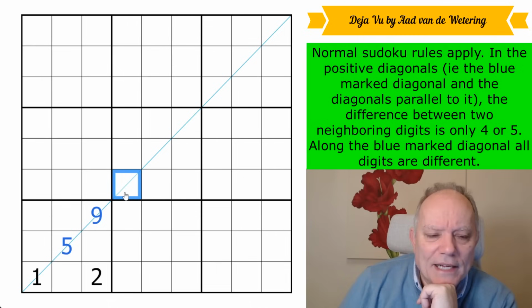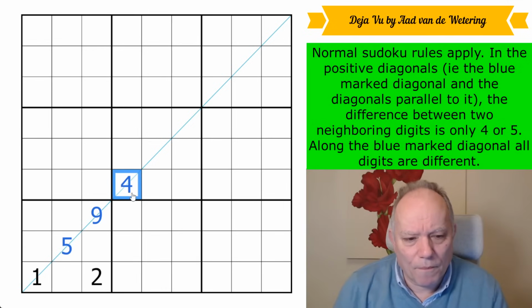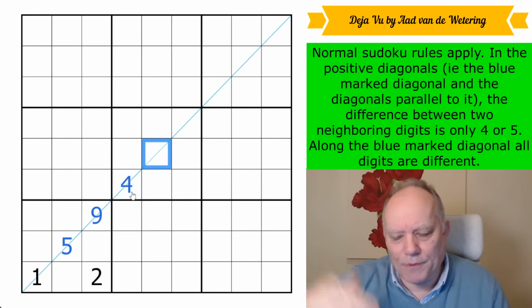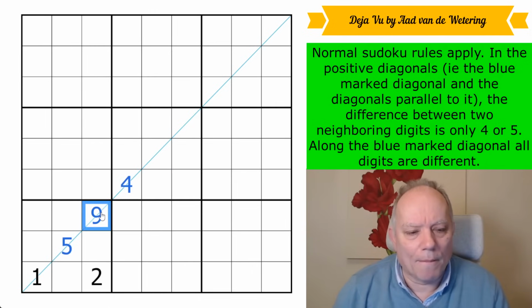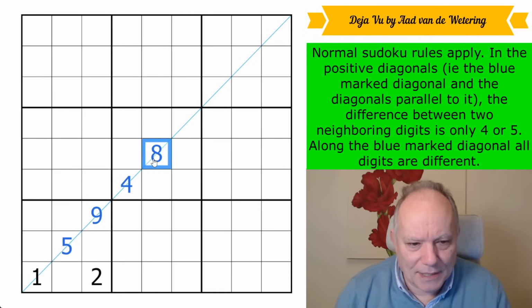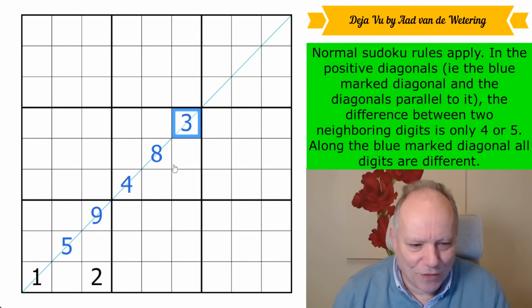Now, then we're going to get some variation. If we were allowed to repeat a digit, this could be 5 or 4, but we're not, so it's 4. Then we go up again from 4 because we can't go down, and we can't go up to the previous number we used, and there are only ever 2 possibilities in terms of distance. So we go up 4, and then we must come down, and we can't go down 4, so we go down 3.